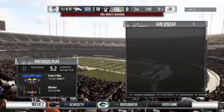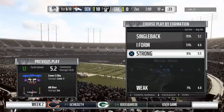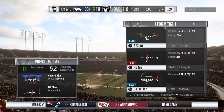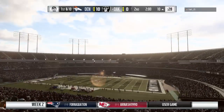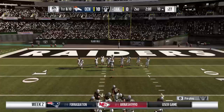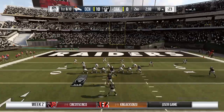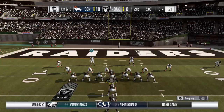2 minutes remain here in the first half. We'll come back to Oakland after this. The Raiders into the red zone for the first time. They've got a first and goal from the 10-yard line.